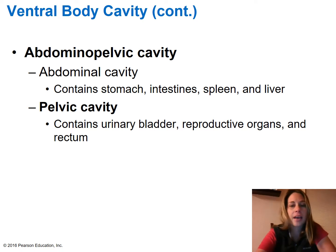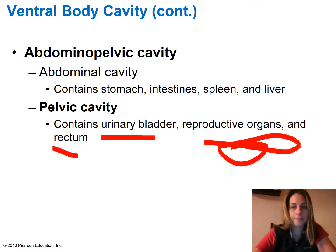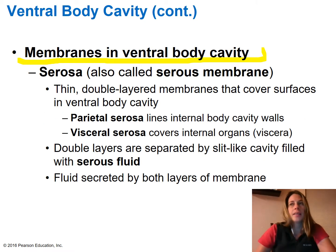Oh, that's right. And the pelvic cavity: urinary bladder, reproductive organs, as well as the rectum. Each one of these cavities is surrounded and actually formed by a set of membranes. We call these membranes the serosa or the serosae, the serous membrane, right?